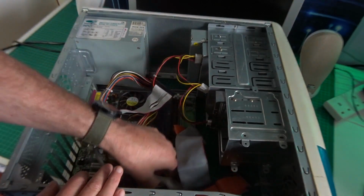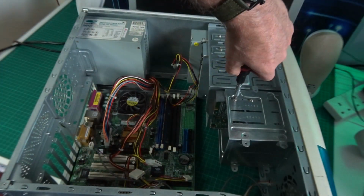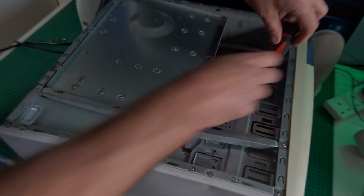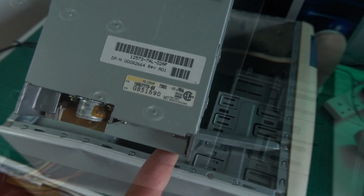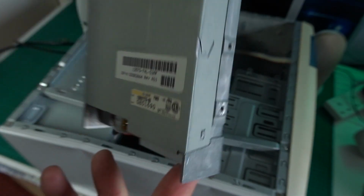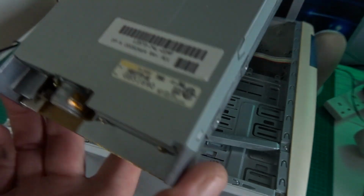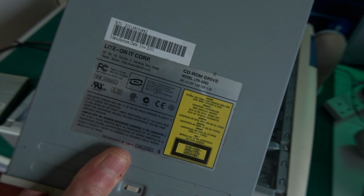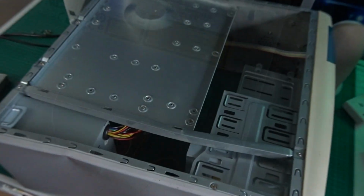Let's get rid of these ribbon cables first. Get the drives out. And one good thing about this case is it has a motherboard tray, so it should be easy to get that out as well. First thing out the box is a TEAC floppy disk drive, so that's quite handy. Can never have too many floppy drives, and it's a decent manufacturer as well, which is good. And that crappy generic CD drive turns out to be made by Lite-On, so I guess that's a half decent one as well, so could probably reuse that.